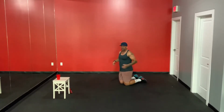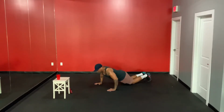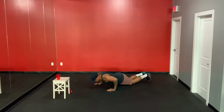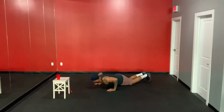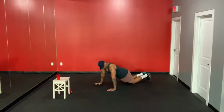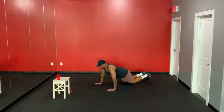Whew. We go to abs next. In 3. In 2. Here we go. I'm going to go modify. Knees down. Again, you pick. I'll go to toes on my next one. This is set three. Right down, right up. Again, the goal is six or more. Six or more. Three, two, one.